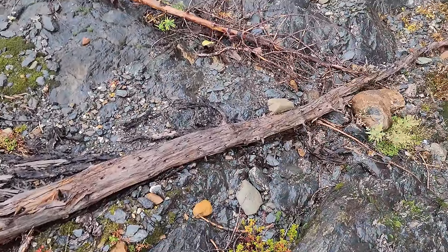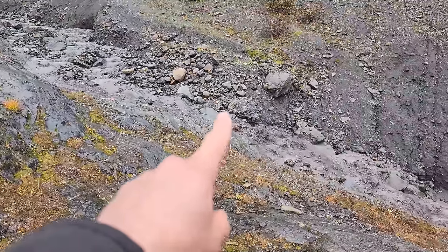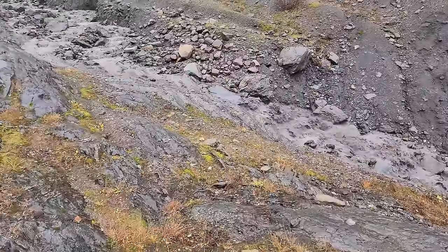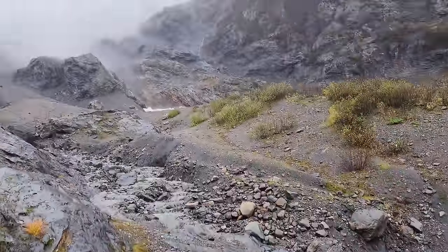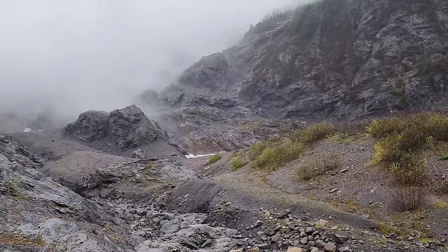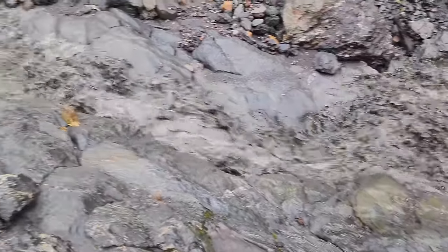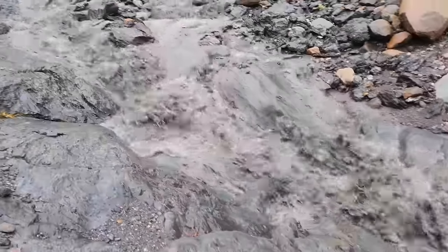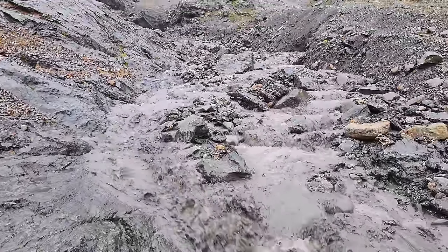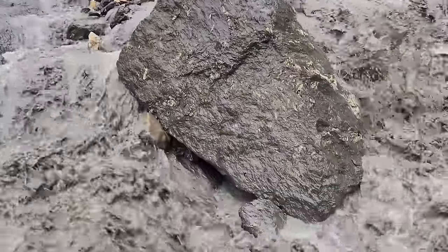There's a piece right there, looking across. There's some pieces right over here by this big rock. But we're on the right track here. I wanna get over to that side right over there. See what we can see. Wow, that looks fast. How am I gonna get across there? Okay, here's my spot.